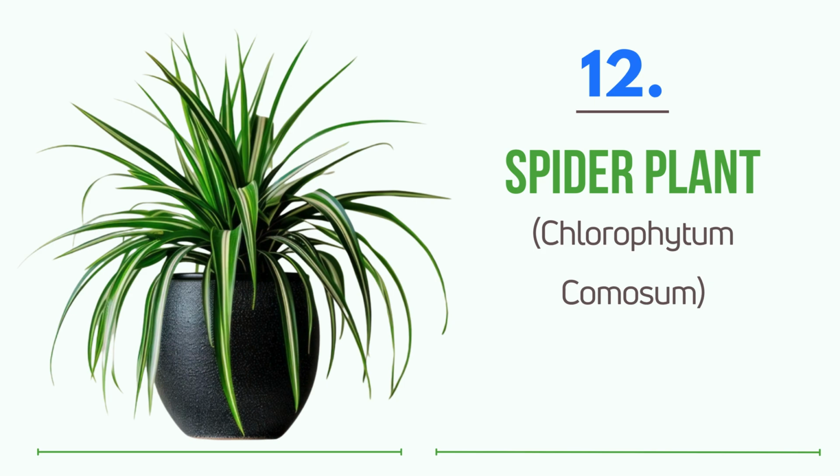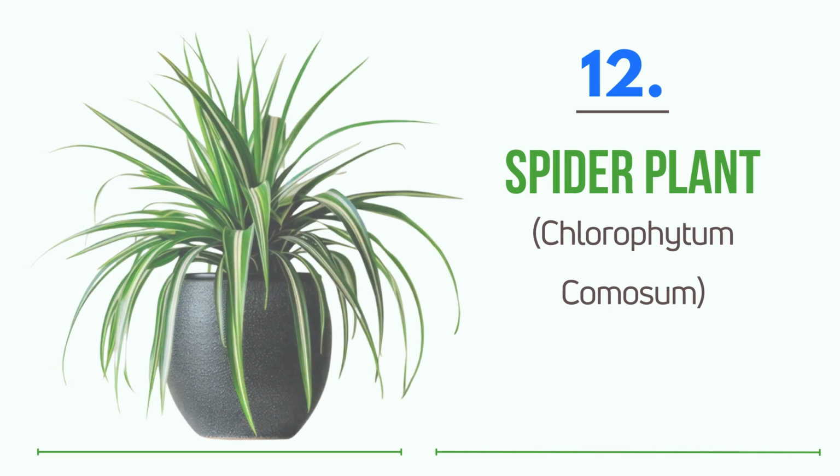What's even cooler is how it multiplies. Spider plants send out little babies on long stems that you can snip off and replant, giving you an endless supply of new plants for free. NASA even listed it among the top air purifying plants, which means it's not just affordable, it's healthy for your home too. If you're looking for a starter plant that's easy, fast-growing, and budget-friendly, the spider plant checks every box.